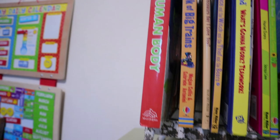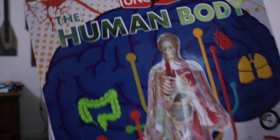This one we got from Sam's as a Christmas gift. And it's really cool because it goes through each layer of the body. I'll try to link that if I can find it for you, because that's an awesome book.